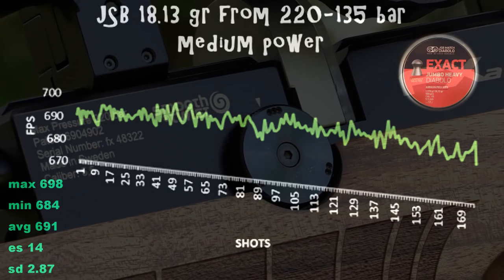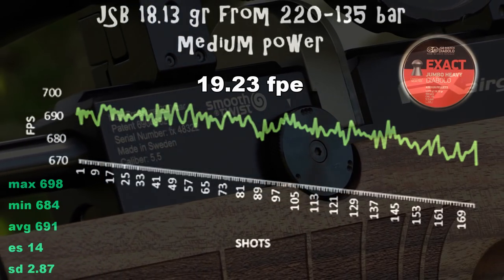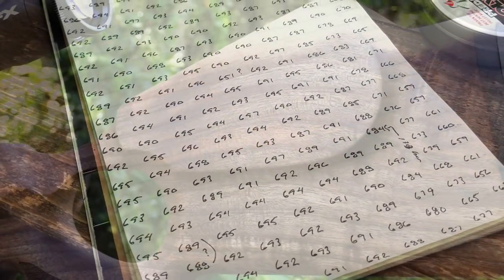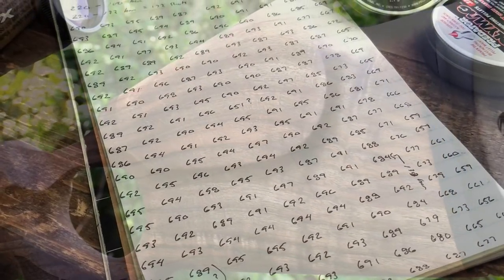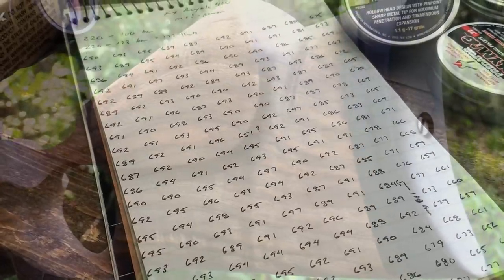Muzzle energy at this setting is still good, giving you an average of over 19 foot-pounds across the 170 shots. You guys know I love ya, but after putting nearly 300 pellets over the cranny, I'd had my fill of it. So I'll ask that you take the Royale's low power longevity into your own hands. I can give you this tidbit, however.